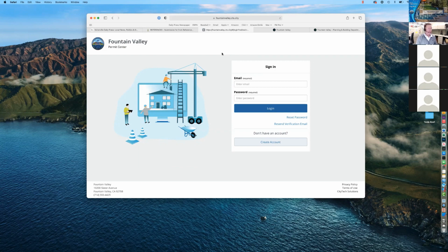And then hopefully soon enough, fire is going to even be brought into this picture, and so fire is going to even be doing plan check in here as well. So it's going to be a whole coordinated effort, and the customer is only going to have to submit to one place, to what we call kind of the permit center, and they will submit here, and all departments will be able to mark up plans and comment, and the customer only has to go to one place to get their plans back.